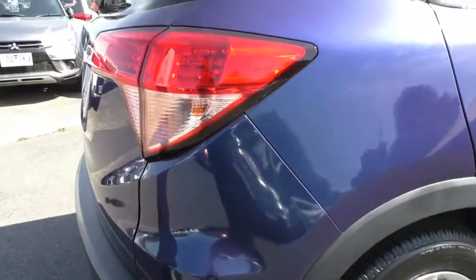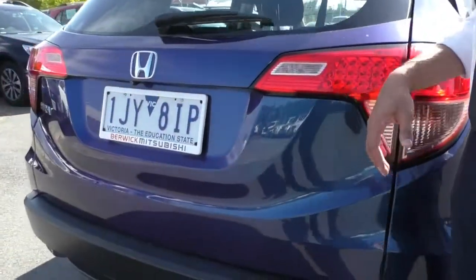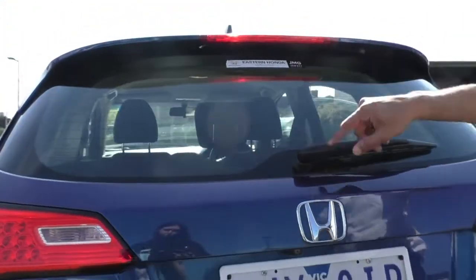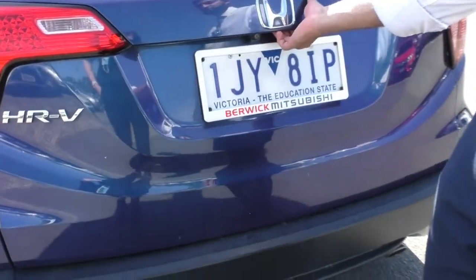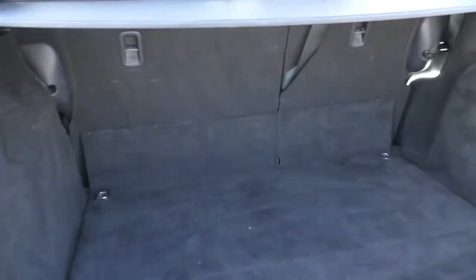Coming across to the tailgate of the car, brake lamp, reverse lamp and indicators all in one nice long design. There's a high mounted brake lamp on that roof lip, and it does have your rear wiper and washer. Now this particular car does come with a reverse camera. It's going to make it a lot easier for you to park and reverse, things like that. But it is a small car.